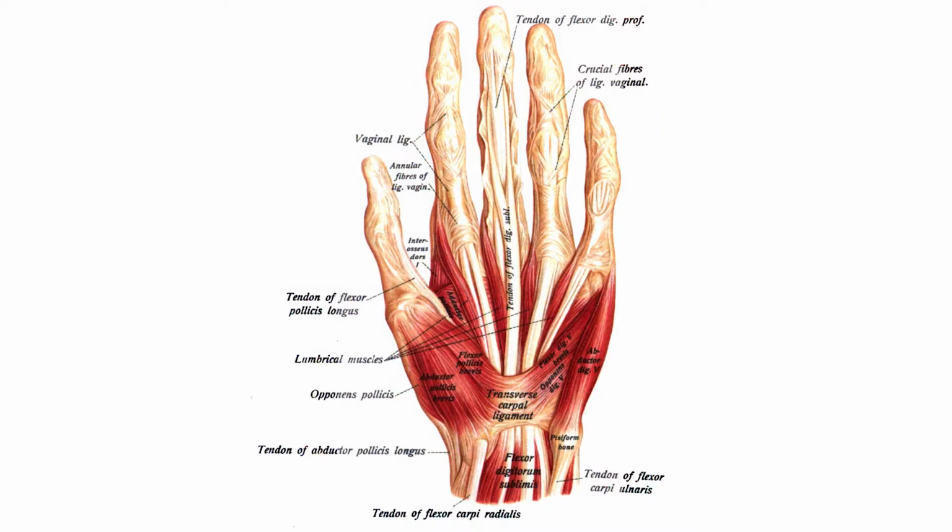The aim here is to have a complete release of the transverse carpal ligament to achieve the best possible results, and do so while avoiding the surrounding structures and avoiding the damage to the other structures in this region.